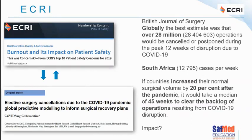In this particular article, they refer to the fact that even if you increase your normal surgical volume by 20%, it's going to take 45 weeks to clear the backlog. So it's going to take 45 weeks to clear the backlog of surgery. That has a huge impact for a number of reasons on our mental health, on our patient safety. And at the end of the day, as we know, these are all interrelated.